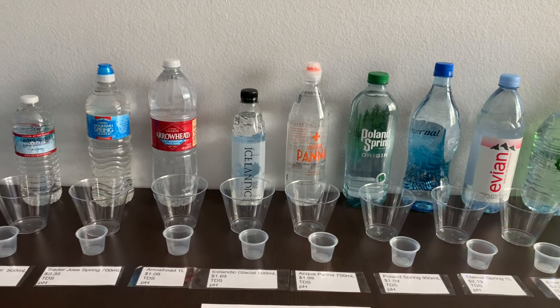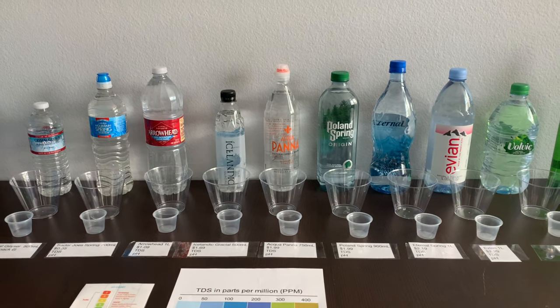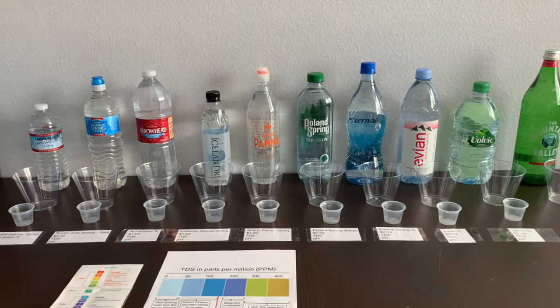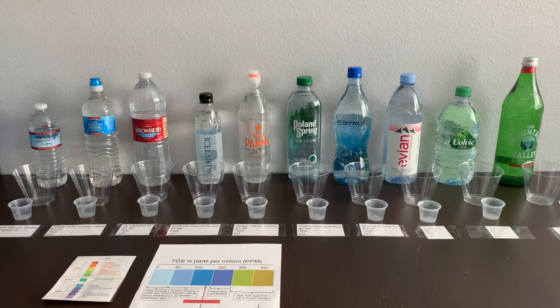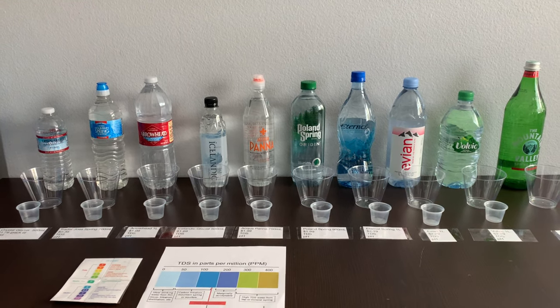So today we selected 10 of the most popular spring bottled waters. You can find all of them in the USA. Some water brands are local. Some other water brands you can find in every state and even in Europe. We will start with the cheapest ones.